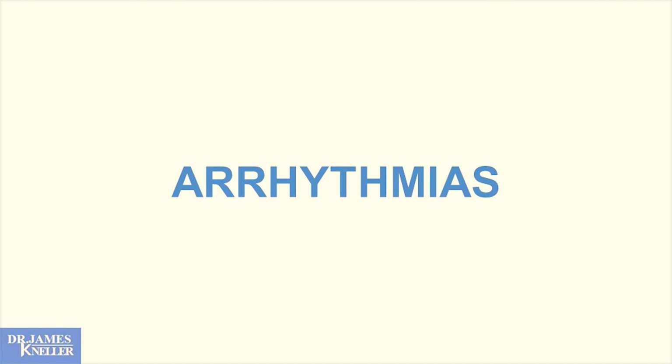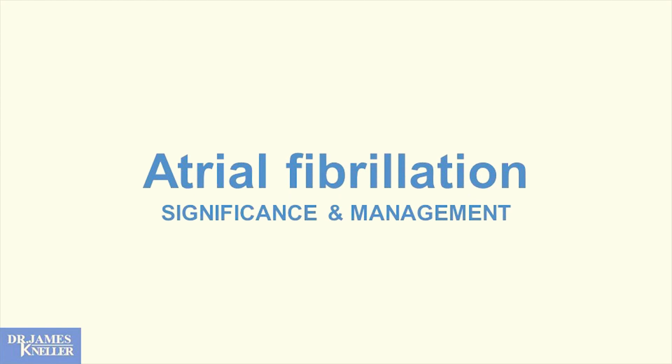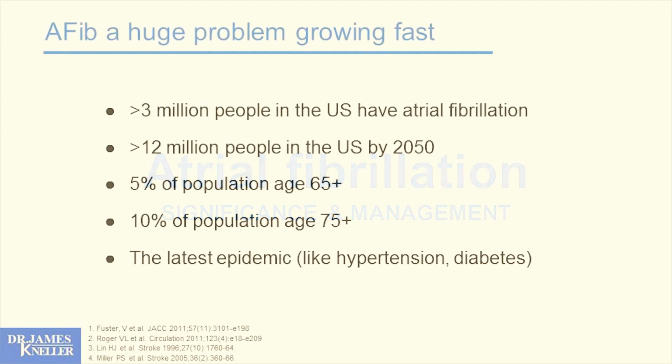We're electrical docs. Abnormal rhythms are our thing, and there's a lot of advanced therapies that we can offer on the appropriate patient. So we all know about atrial fibrillation. It is big and getting bigger, and so are the therapies that we can offer patients who have atrial fibrillation. So let's talk a little bit about the significance and management of AFib.